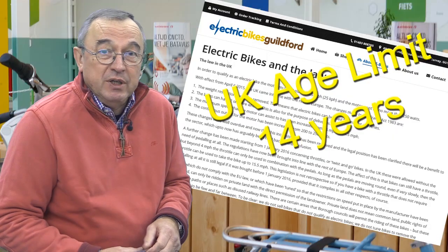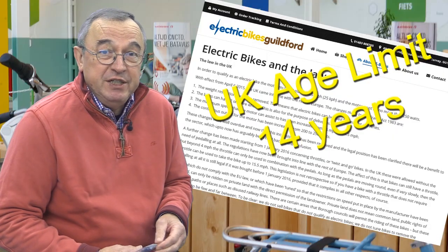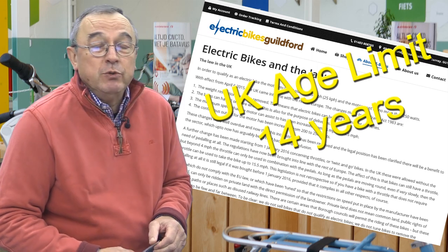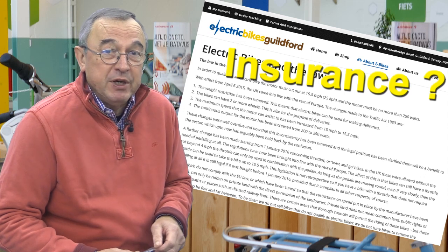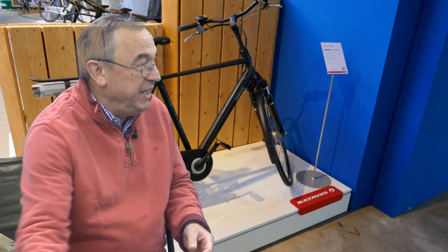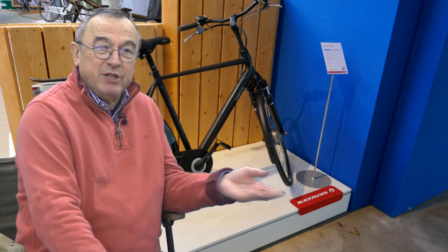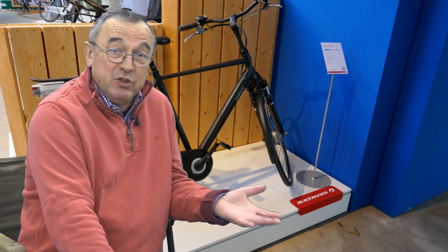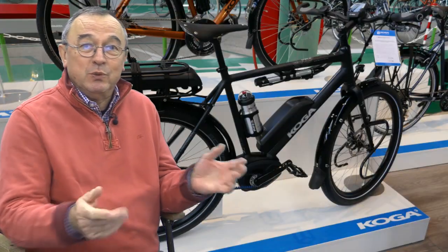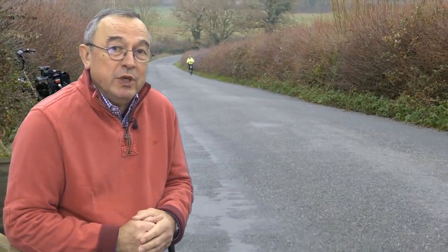In the UK there is a lower age limit of 14 in order to be able to ride an e-bike. And currently there's no requirement for insurance for e-bikes either in the UK or in Europe. So now we know that an e-bike has got a motor with a battery and it's going to help you cycle. And we also know that you've got to be pedalling in order for that motor to be assisting you. So it's not a question of turning a throttle and watching the hedgerow disappear down the road. You've actually got to be doing some work.